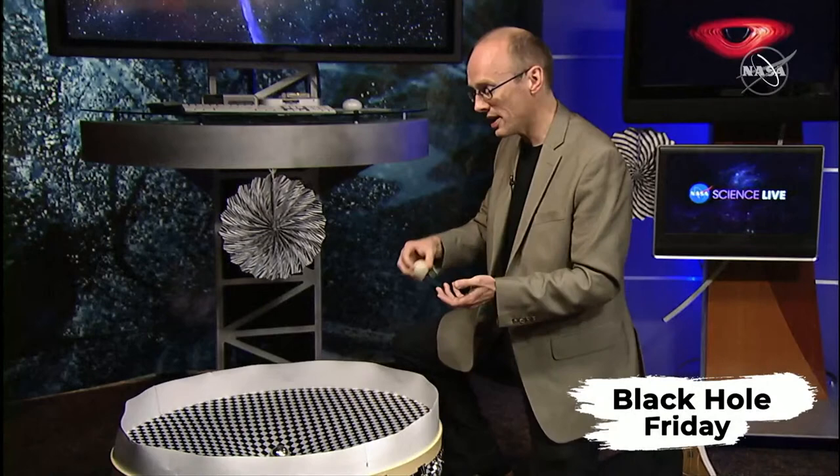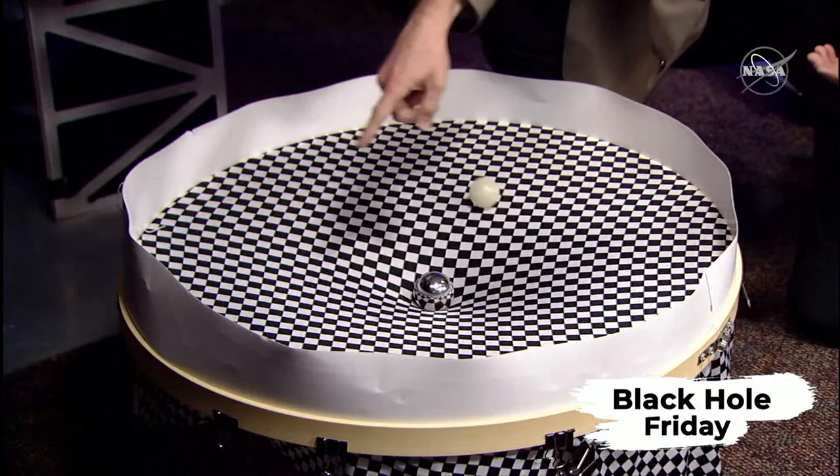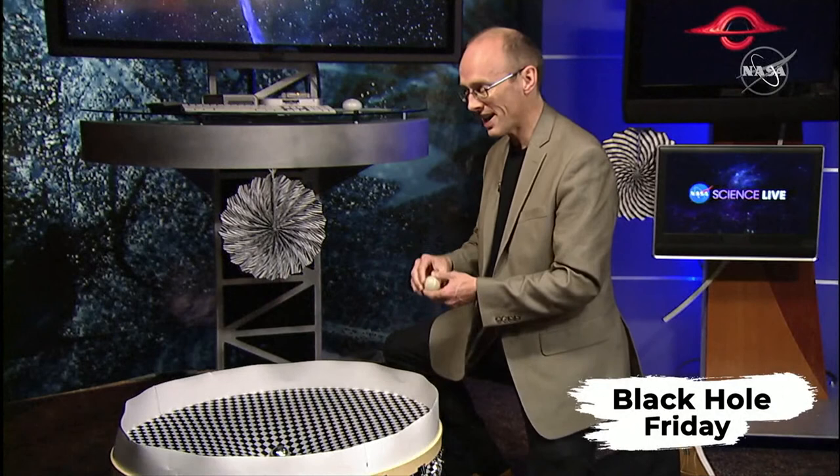And if the object is very lucky, it can get caught in an orbit, a path that's continuously curved around the central object. And that, in fact, is how our own solar system works. Our planets orbit around the sun because they feel the slight curvature that the sun makes around it. And that's how gravity works. That is gravity. And it has some interesting side effects.